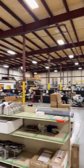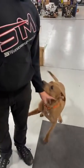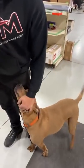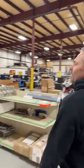So this is 15,000 square feet. And oh, here comes the guard dog. This is Dewey. He's a jerk most of the time. He's a good dog, but he's kind of a jerk. He likes to jump and stuff, so that's the problem.